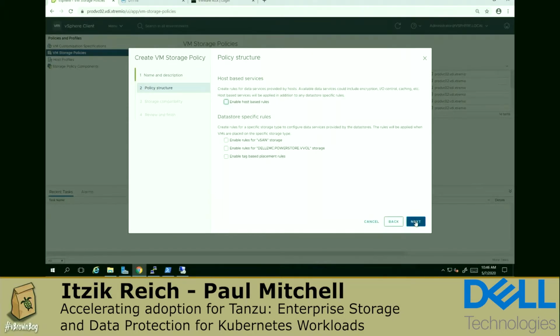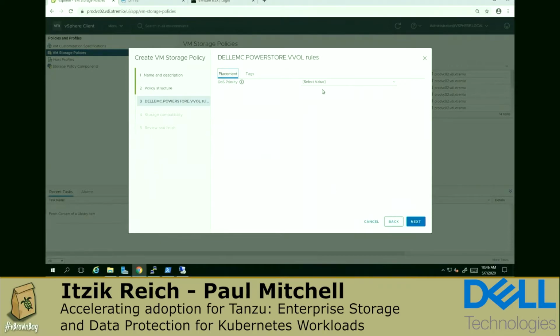We're going to use dynamic provisioning, so we're going to use vVols, which is why we are now ticking this box that basically tells PowerStore in the context of vSphere to use vVols for the Kubernetes running workloads. PowerStore is a very advanced storage array, and one of the capabilities that it surfaces is quality of service priorities, if you recall that we discussed earlier.